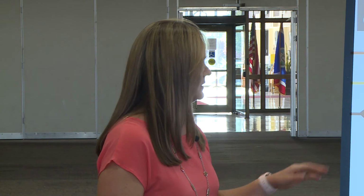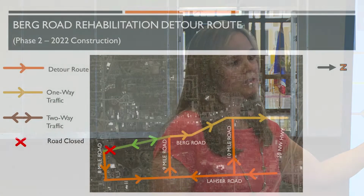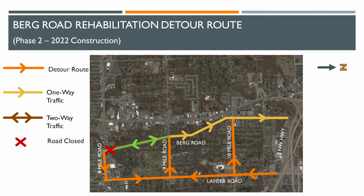And phase 2, similar map, same detour routes along Lasser Road, except that our one-way traffic from 9 Mile is going to be north. It takes a little longer to get to where you're going with these detours and with the construction. So just leave yourself some extra time if you've got to get somewhere, to appointments and such, as it can take a little bit longer here.